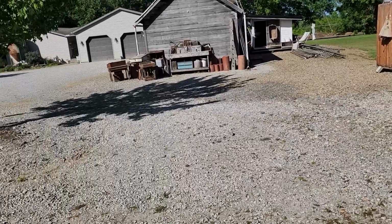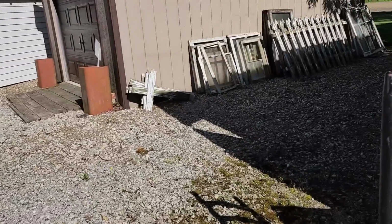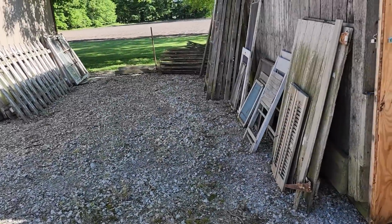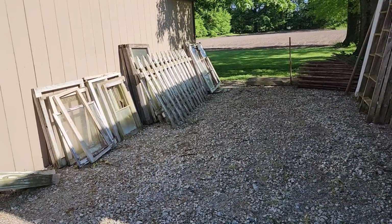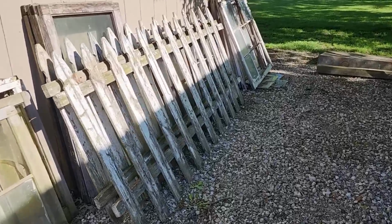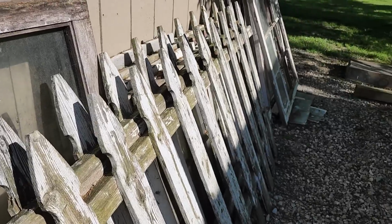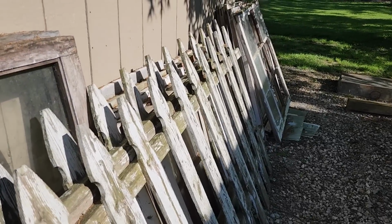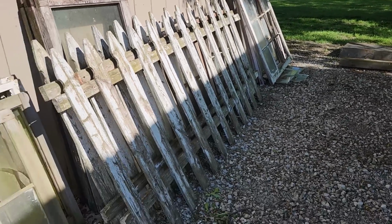It's just such a cute setting, the way she's got it all set up. There's lots of picket fences. Oh, this would be really cute for the Mr. McGregor's garden, wouldn't it? 1, 2, I think there's only two sets there.